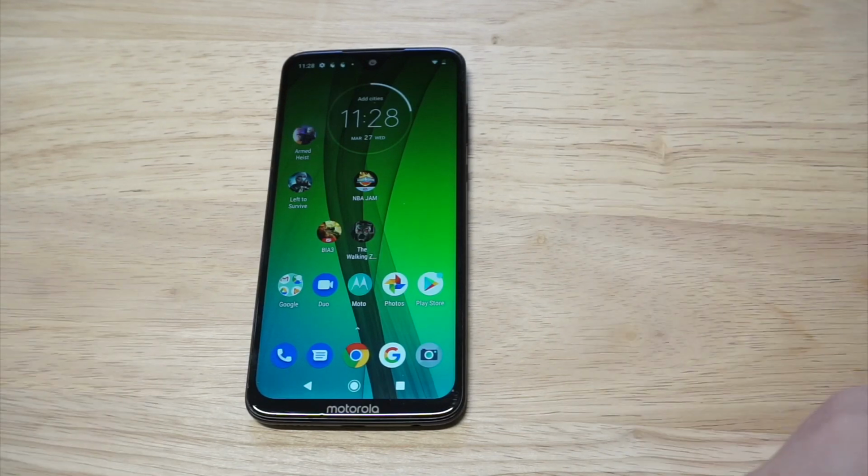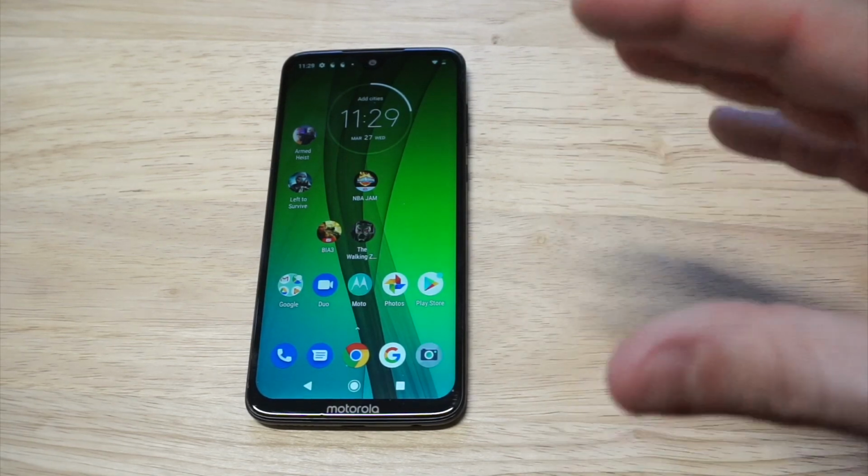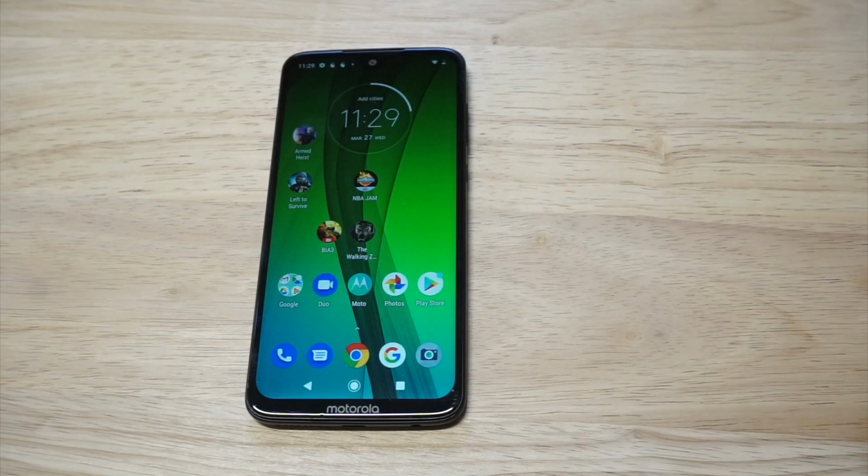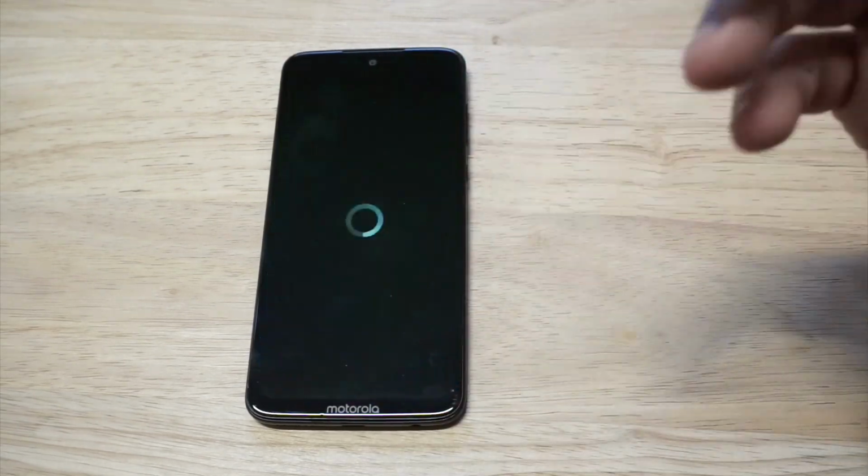But I've been a fan of the Moto G series for the last couple of years. I've had the G5, the G6, and now that they released the G7, I really think this phone could definitely cost anywhere between $400 and $500. But with a price point of $300, I think it is really the best mid-range phone right now.